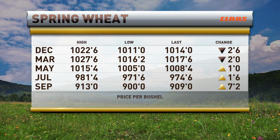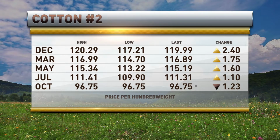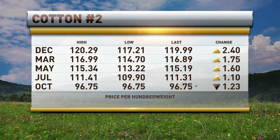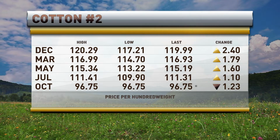Then finally, let's take a look at cotton before we get to our guest, who's patiently waiting in the wings. We're up 240 in that December contract at 119.99. That is just underneath 120. We have been over that 120 mark, and March is up $1.79 at 116.93.